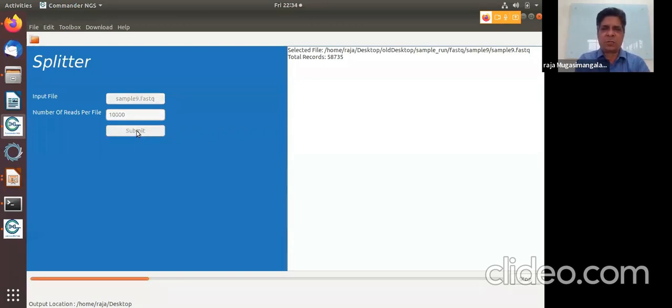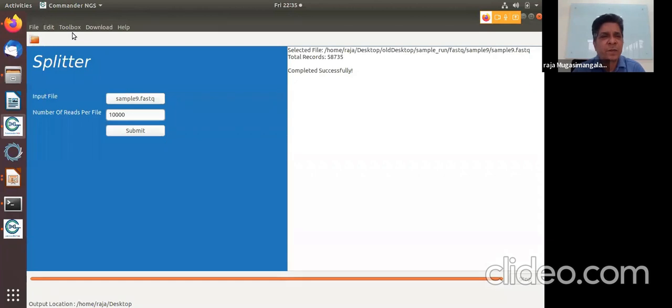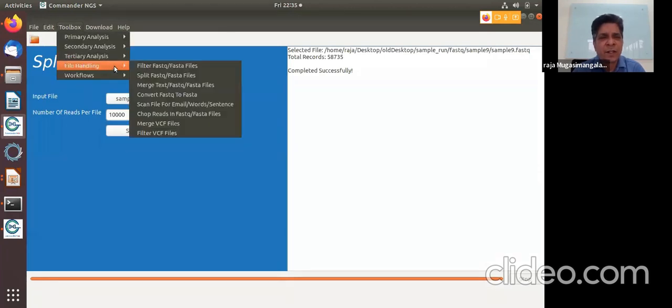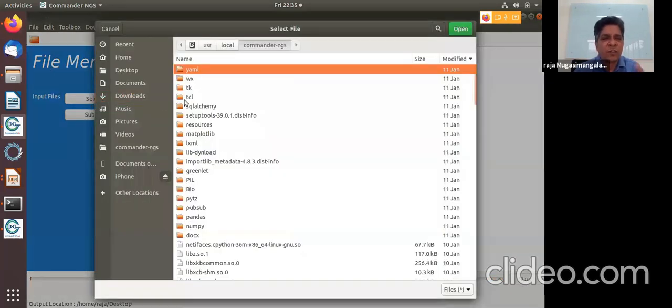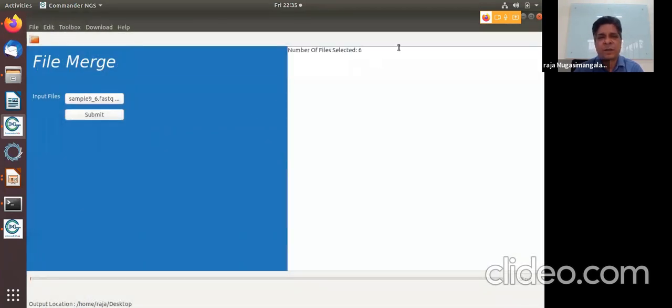So I'm asking it to split the file with 10,000 reads per file. So see, you can see it has already cut them into the same file name, that 9_1. So it is giving me a total of 6 different files. You can see the last file is slightly smaller because it was not full. So in a minute, it can cut the files. Now I can give these files to someone, or I can take these files and merge them also. See, I can take all these files, 6 files selected, and I can merge them into one file.